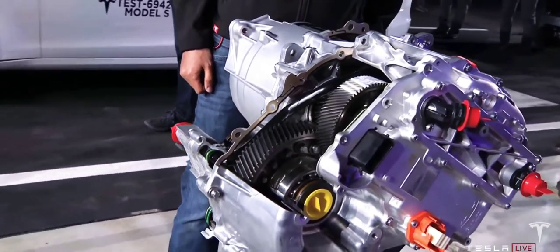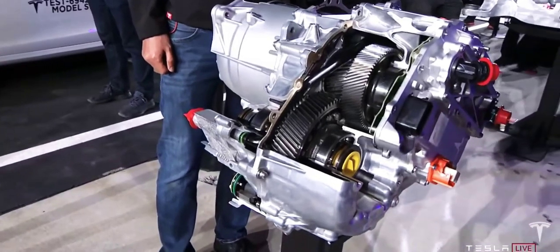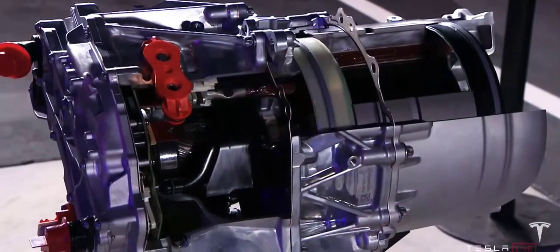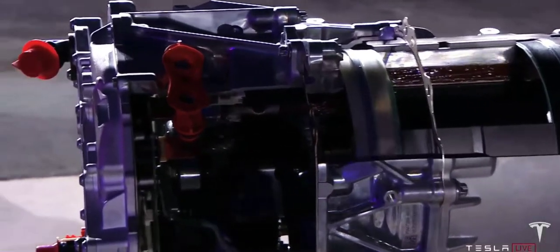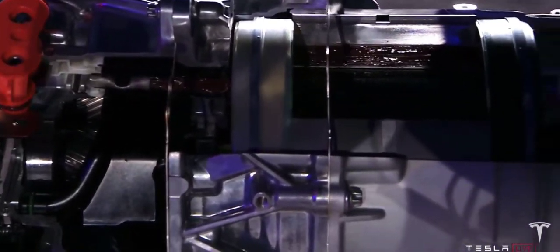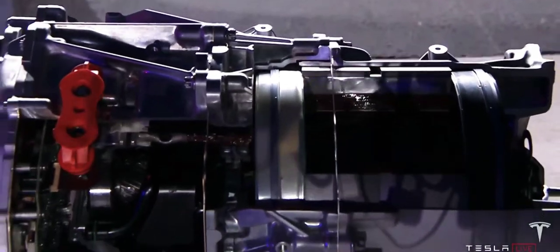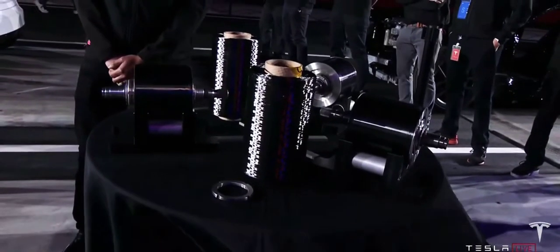Yeah. So it goes up to 20,000 RPM and maybe a little more. Yeah, I was just taking a close look at it. So, let's see. Okay, let's switch back to the slides, I think.